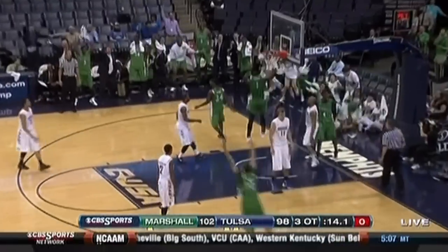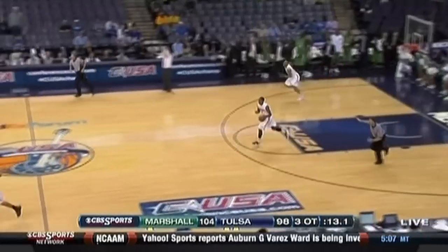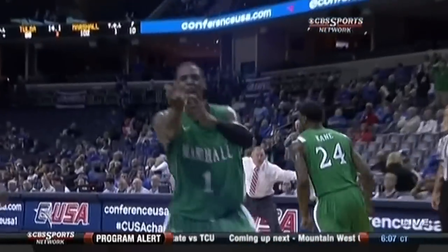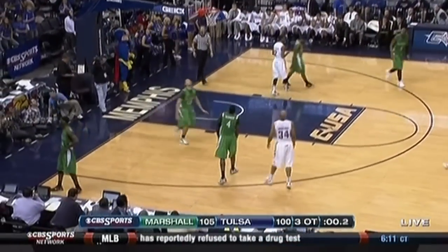Kane and the flush by Tinnen. What a play. DeAndre Kane. Is there anything else he can do out there on the floor? Then he drives the lane. He's been blown by his defenders all day long. And Idlet's been in complete no man's land as a defender. 1.8 remaining, and that is it.